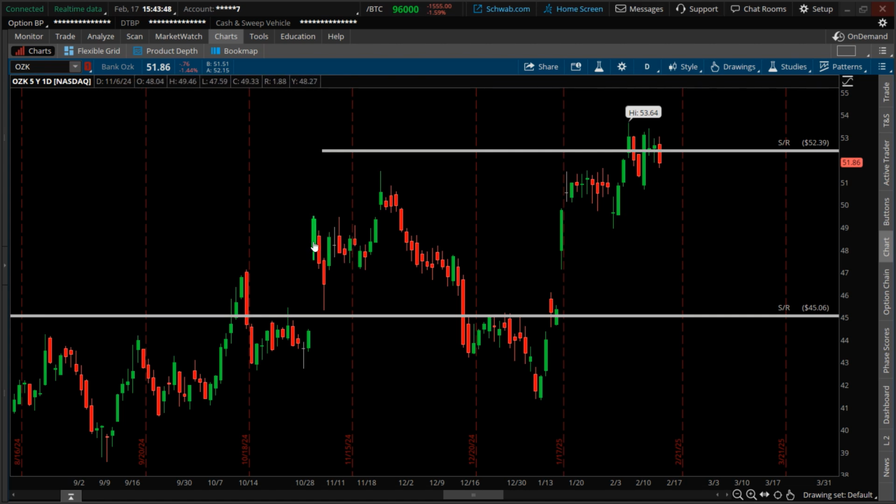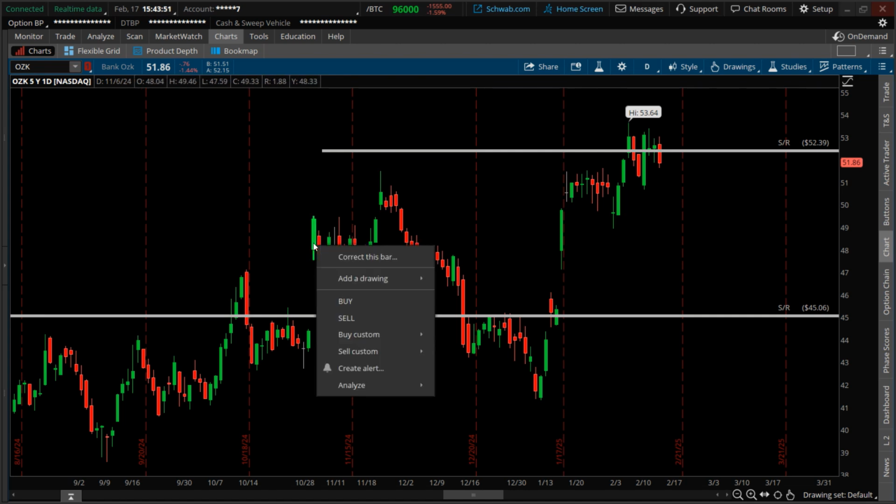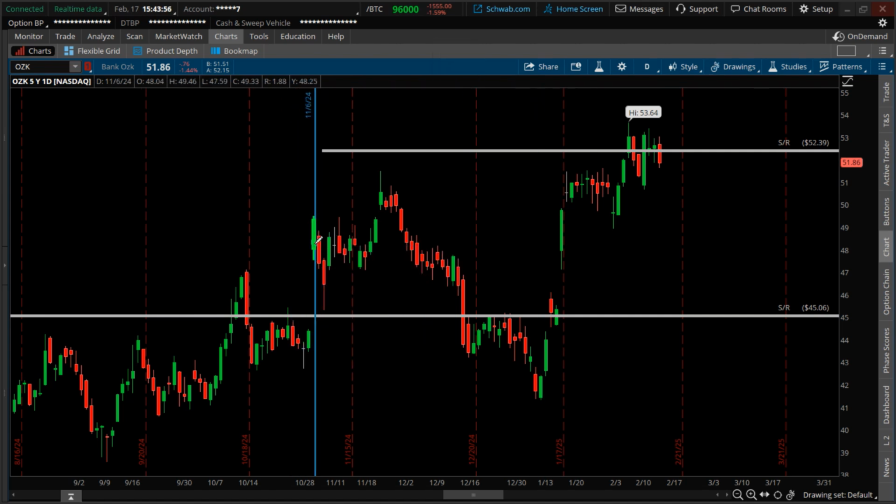So I'm using this candlestick as anchor point one for the Fibonacci time ratio tool. The second anchor point, for almost the same reasons, will be this candlestick right here, January 16th, as this candlestick broke above the 45.06 support resistance level, had continuation, and ultimately hit that new all-time high of 53.64. So this is going to be my second anchor point. And once that's pinned, this purple trend line coincides with this Friday's expiration Friday.